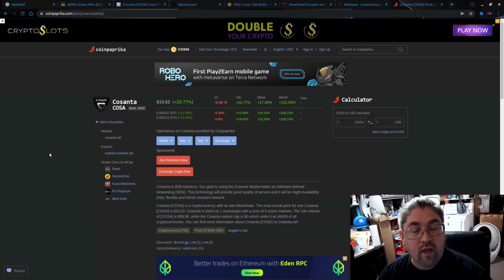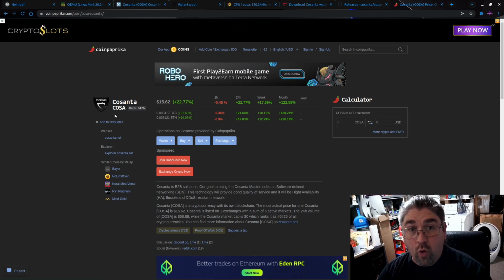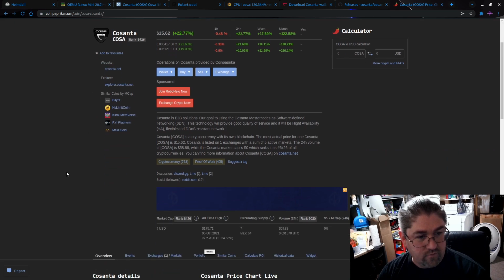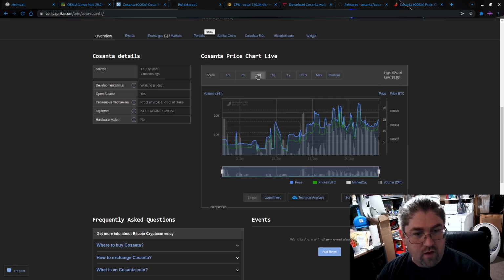Now, just a quick look at CoinPaprika, which does have a listing for the Cosanta coin. You can see right now it's $15.62. But it is kind of volatile, and it always defaults to 1 year. Let's get the last 30 days. And you can see it is volatile. It bounces around. I mean, it was all the way down here to $5. It's gone as high as $22 or $23 here, and it's settling right now around the $12 to $15 range.